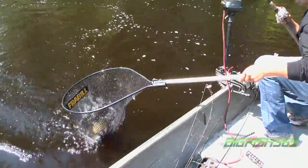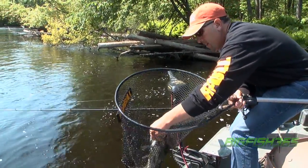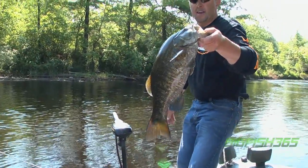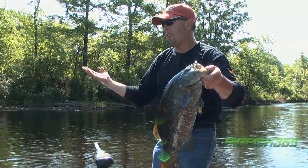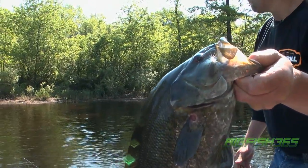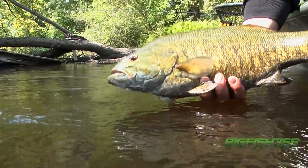Come here, buddy. Yeah, all right, that's a good start for the day. Nice solid smallie here, and that's what you're gonna get. Some nice smallies. We're gonna try to figure out the pattern today. We've got about 4 or 5 hours to see if we can get some big smallies. First nice smallie of the day comes victim to a topwater bait. I love it.